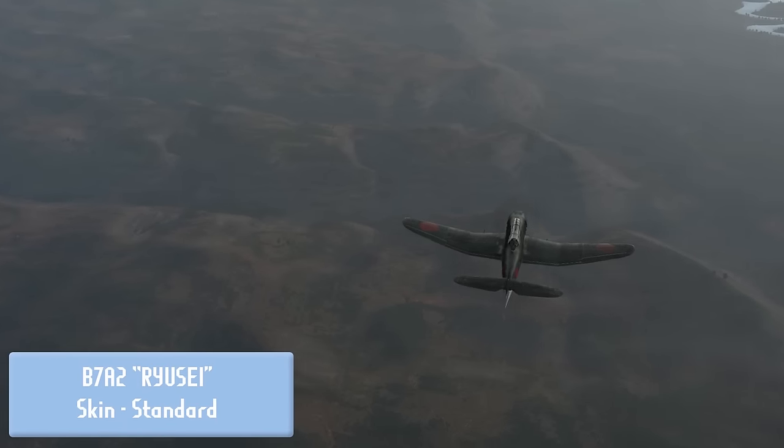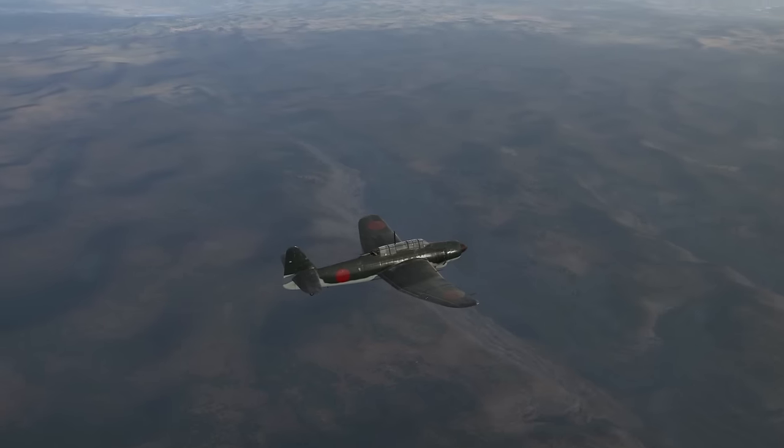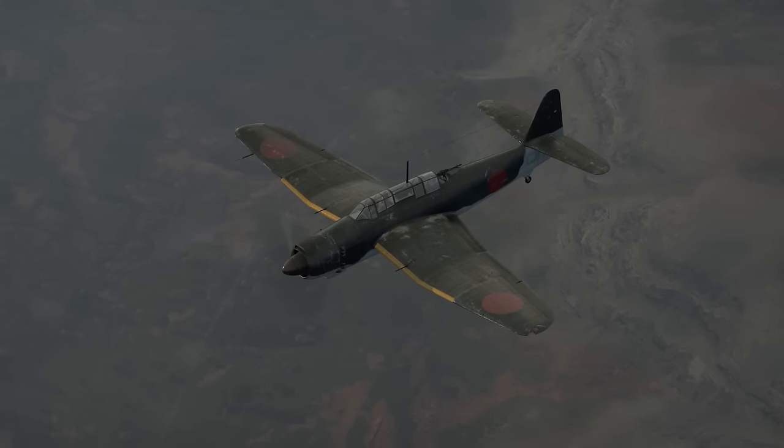Number 7, there we go. Yes, the mighty Japanese B7A2. This is by far, in my opinion, the most enjoyable torpedo and dive bomber in the game, bar none. Now, looks can be deceiving.